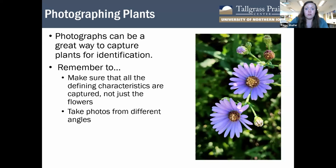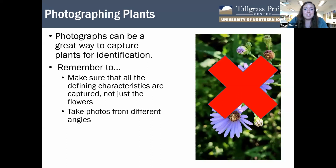So I asked my boss and she's like, yeah, you can't really tell what it is because you don't see the leaves. So even though this is a really cool photo, share it with your friends and family, but for identification purposes, it's really not helping you out much.